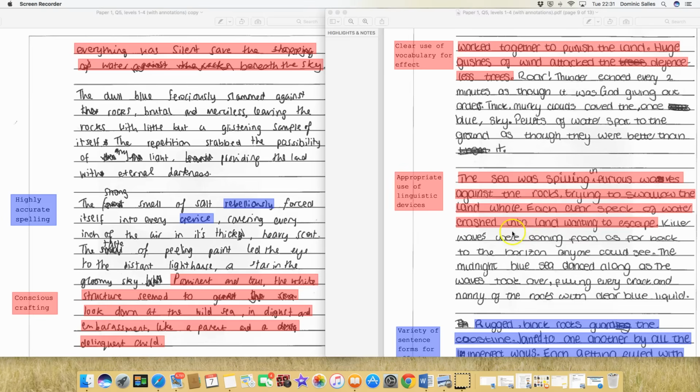Each clear speck of water crashed into land, wanting to escape. More personification. Killer waves were coming from as far back to the horizon anyone could see. Slightly clumsy phrasing. The midnight blue sea danced along as the waves took over, filling every crack, and that should be cranny rather than nanny, of the rocks with clear blue liquid.